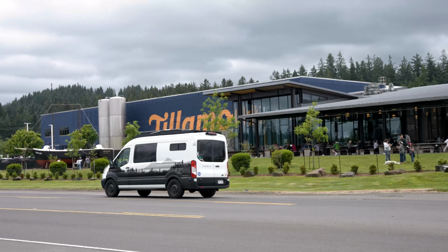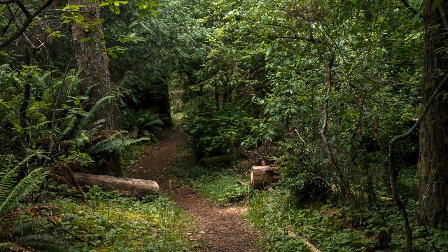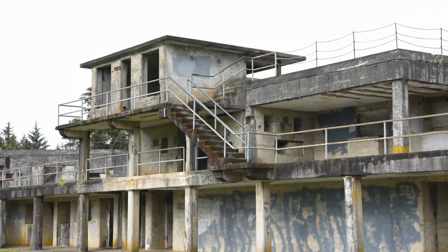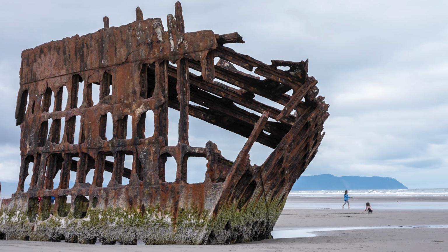and then we jumped back in the vans and we had a quick finish to the trip that morning to Fort Stevens. Now Fort Stevens is on the very northern point of Oregon. It's right there in Astoria. It borders the river. We got to ride some bikes around the park, explore some military batteries. They have a shipwreck from like 1906 on the beach. It's all rusted out.